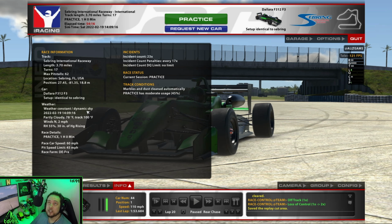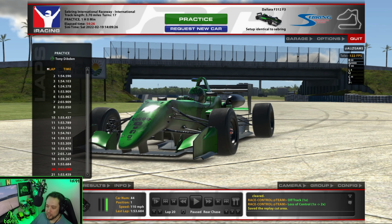Track temp 100 Fahrenheit degrees will be above my head. Quite toasty, might explain the lack of grip. Track usage 45%, and you can see they're identical to setup Sebring, which is what the fixed series will be following. The lap I'm actually going to show you is all the way down here.